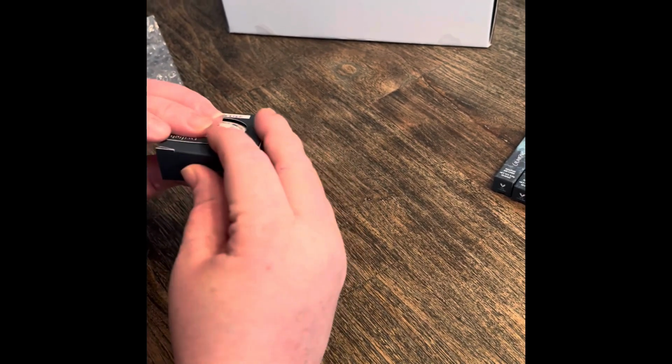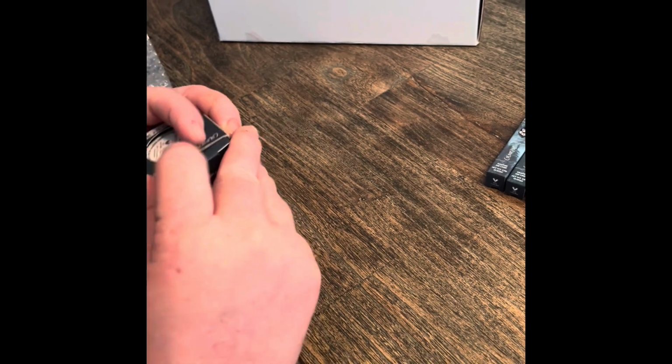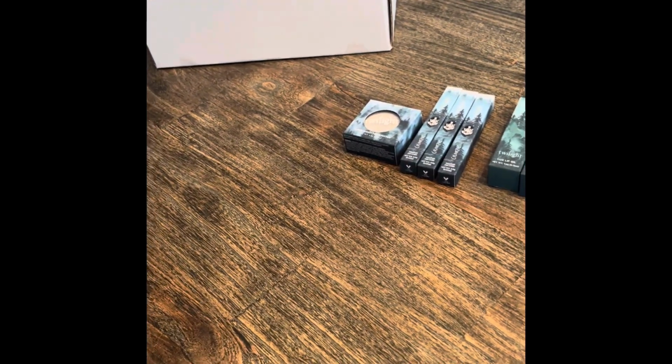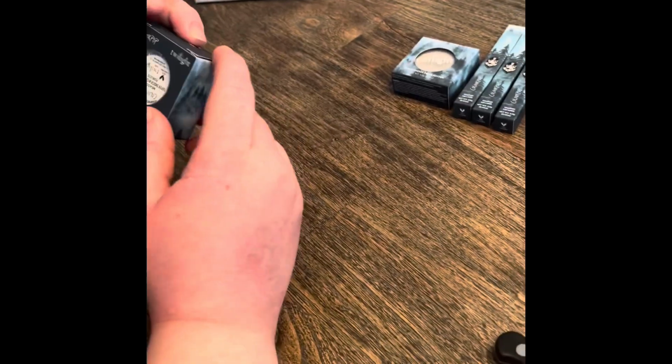What do you want to say? Provide you some blush, because that's not really going to do much. Well, I don't know. They didn't have blush. These are just highlighters. I don't know. People were really upset with the collection, like, really? Yeah, when they announced it, it was pretty huge.